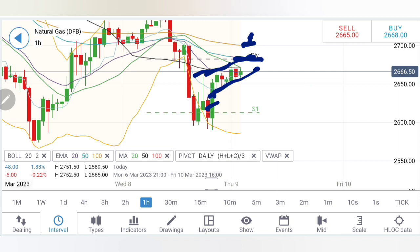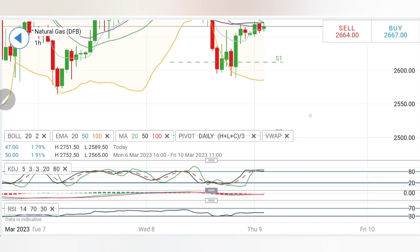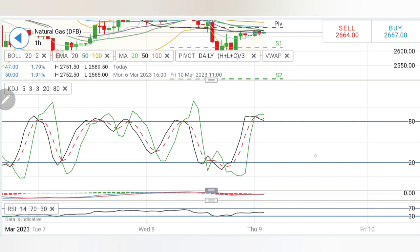Beyond that, we can expect 2.75, 2.8 as the next resistance, and beyond that it is going to fly high again. A sell entry below 2.64 can be taken for 2.62, 2.58, and below that we can see a further sharper drop. So in between 2.64 and 2.71, we have to be a little bit watchful and observant.